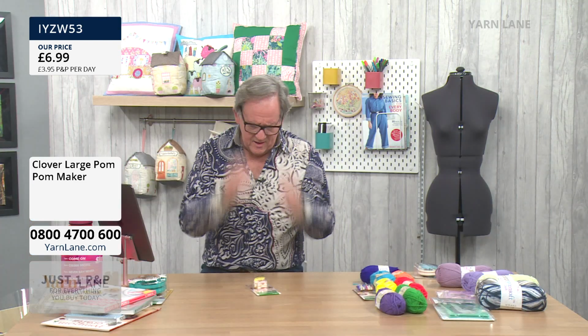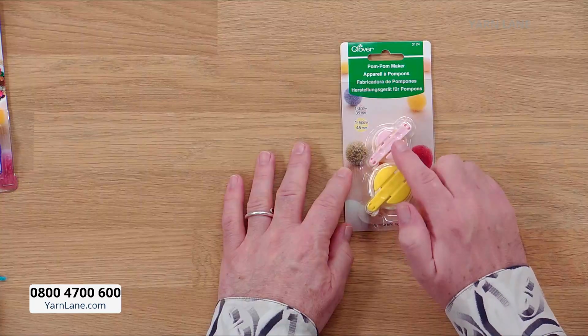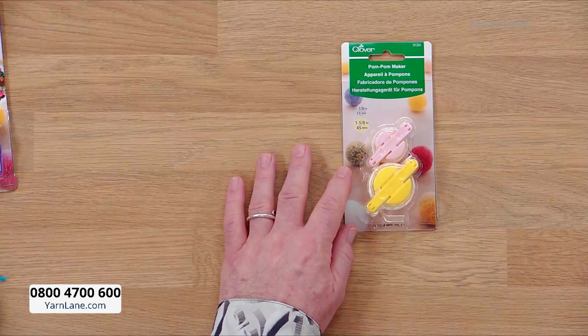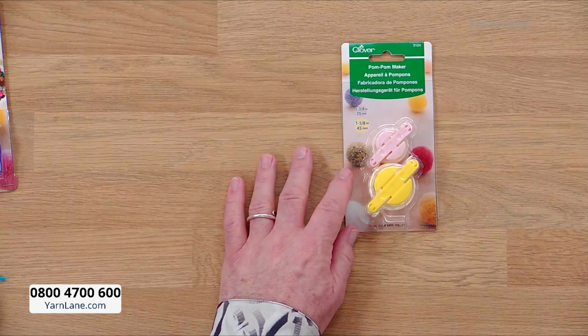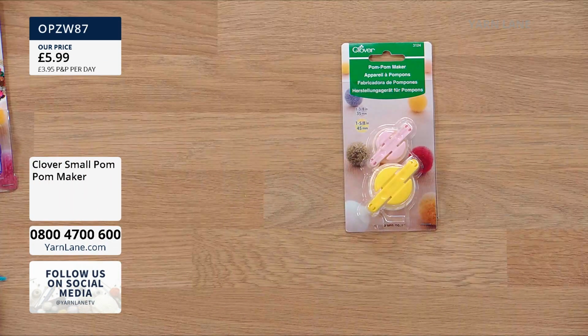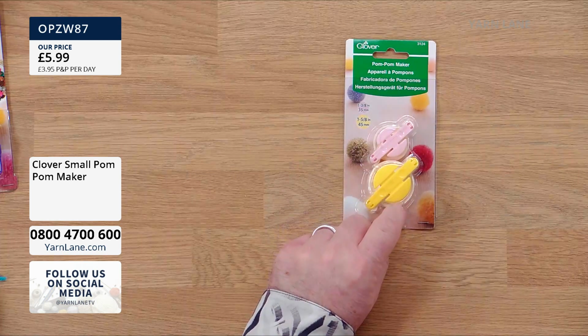So this is to make a 1 3/8 and a 1 5/8. Are yours pink and yellow on your picture, Hannah? Oh, Susan says good afternoon. Angie says hiya. Hiya. $5.99. This is small pom-pom maker.